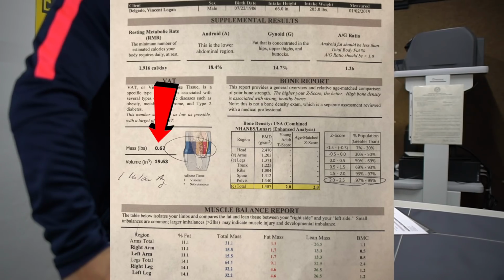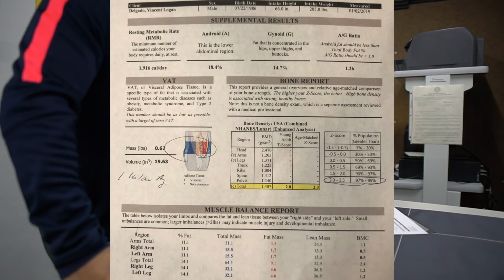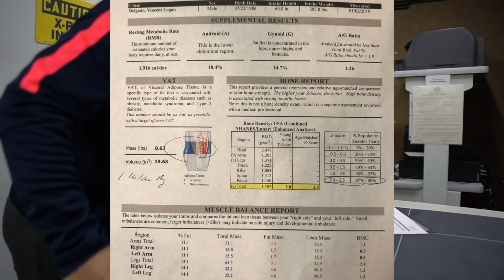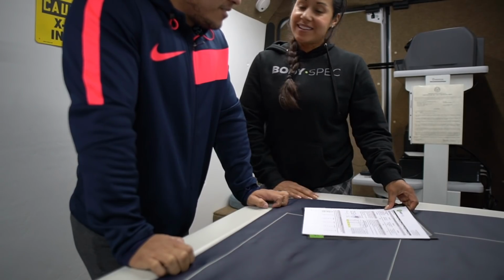So right now, you can see you're in a healthy range. For men, 1 pound is the low average, so as long as you're below that number, it's good. And I'm at 0.67. Yes, sir. Okay, cool. The closer to 0, of course, the better, so you're pretty close there. You're in a healthy range for that number. Your numbers look great. So there you go.